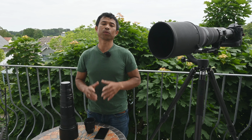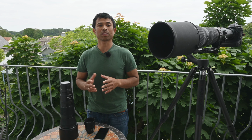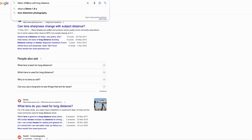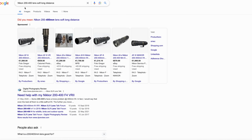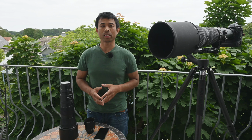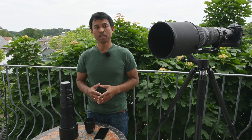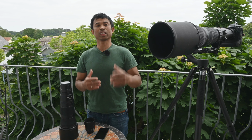Have you ever heard or read or experienced that some lenses are useless for taking pictures of a distant subject? For example, some copies of the Nikon 200 to 400 millimeters f4 version 1 are known to have a crappy performance when the subject is farther than, let's say, 100 meters away. And come on, 100 meters is nothing when it comes to wildlife photography. But today, I will push that situation to the extreme.